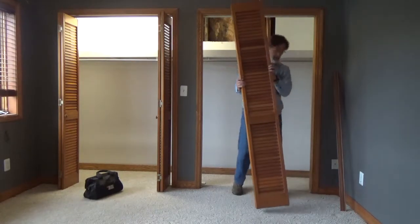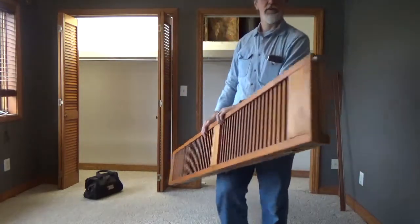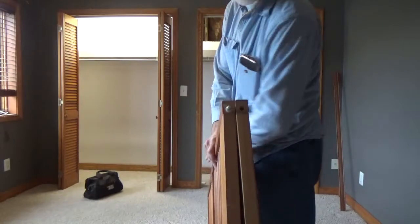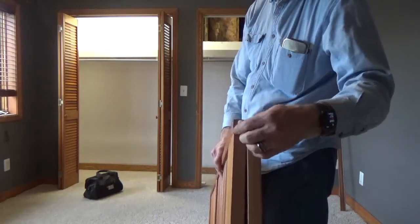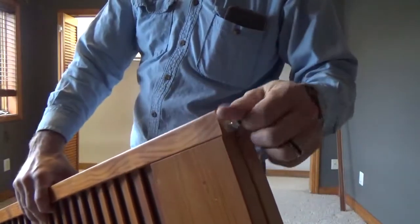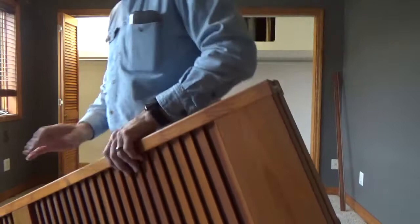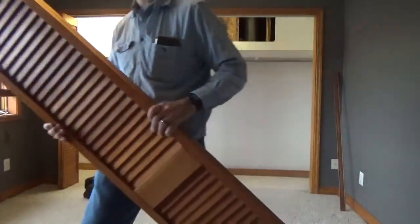First one came out rather easy, just for anybody watching that wants to know how a bifold door works. There's an adjustment screw on the bottom that you screw in and out to tighten the door. In this case, I had to screw it in so the door would have enough play to come up out of the door frame.